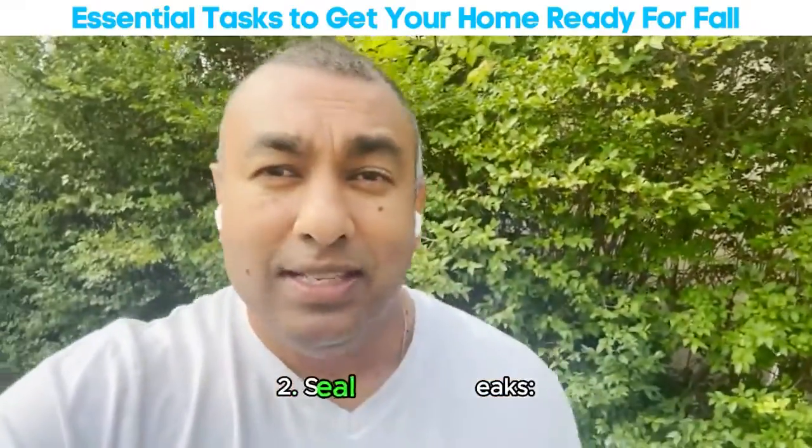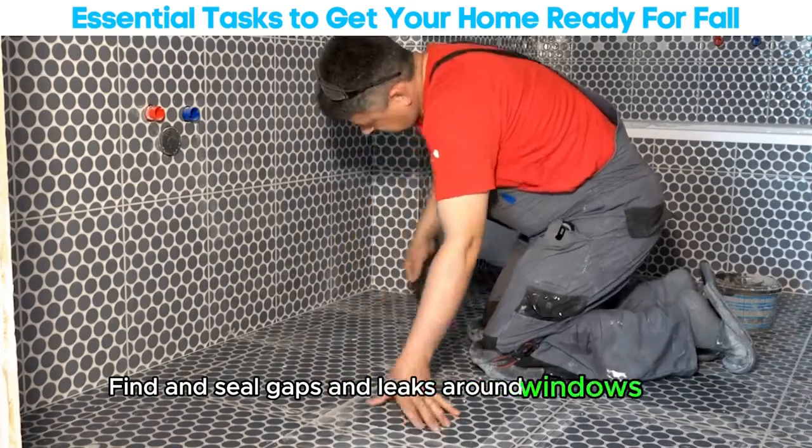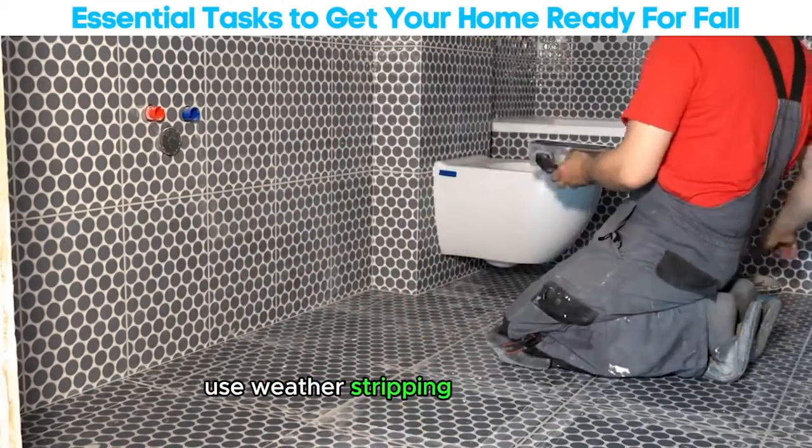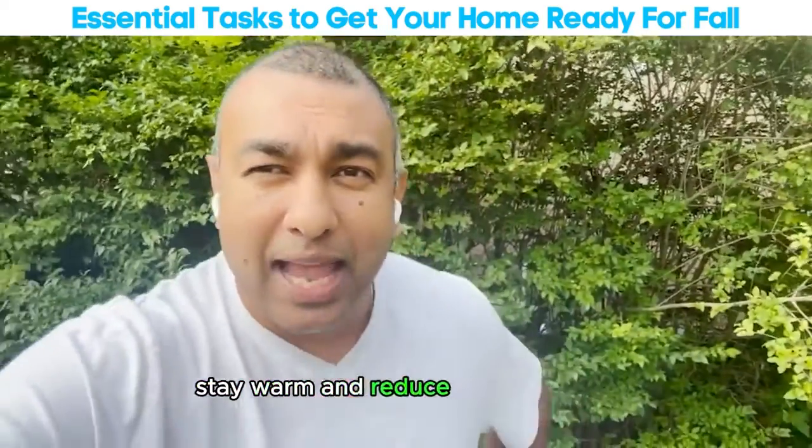Number 2, seal gaps and leaks. Find and seal gaps and leaks around windows, doors. Use weather stripping and caulking. This will help your home stay warm and reduce energy costs.